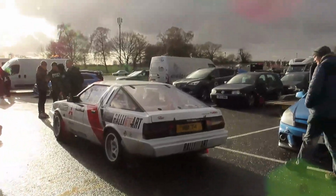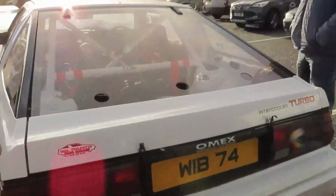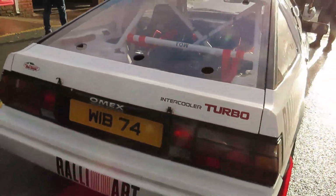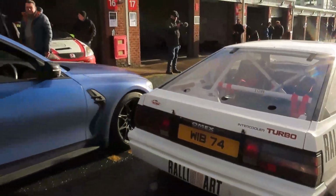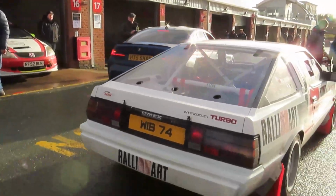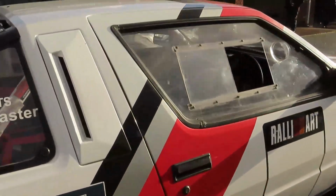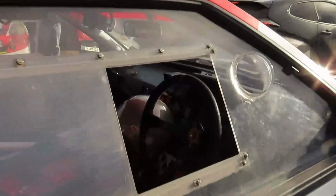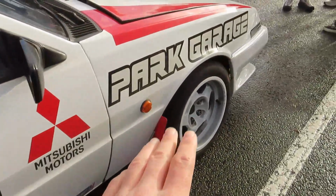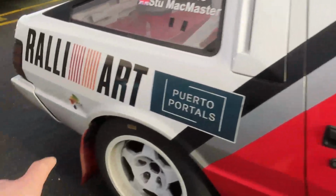Well, unfortunately there's another red flag, but it allows us to have a look at this absolutely fantastic Mitsubishi Starion racing car, as that's one of the new BMW M3s, that one. The Mark II Escort was quite nice to see going around as well, but look at this. I think this is probably actually more of a rally car, judging by the sort of mud flaps and the tyres.